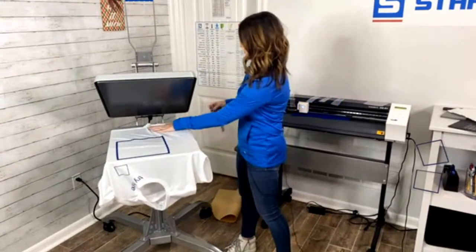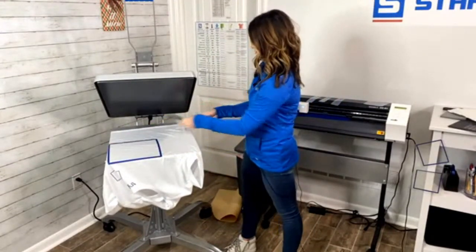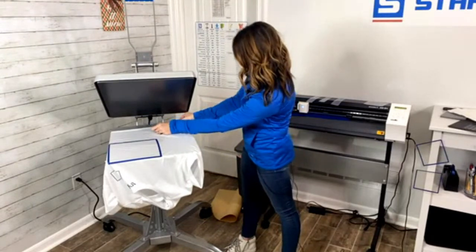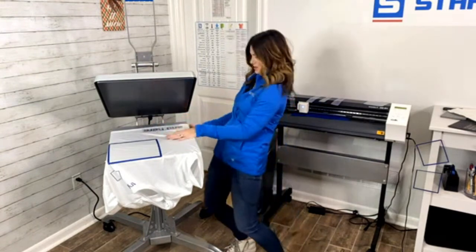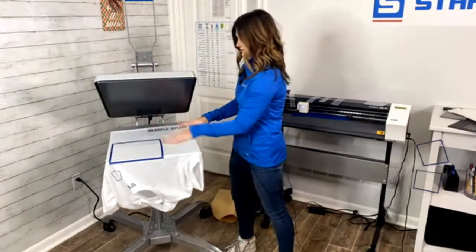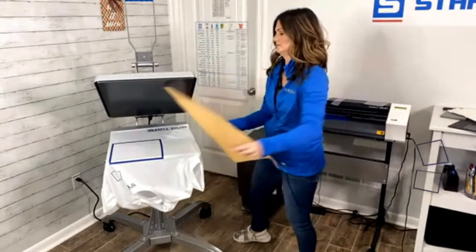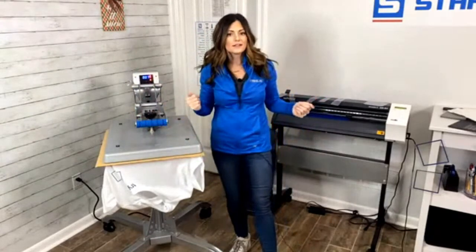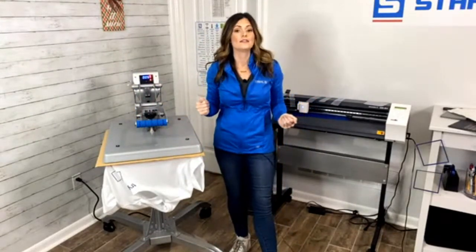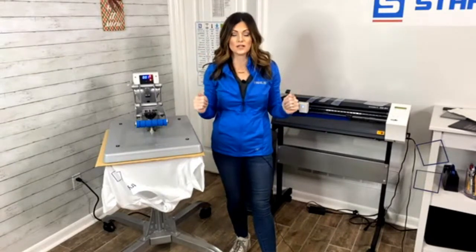Okay, so I'm going to rotate my shirt just a wee bit. And then I am going all the way to the bottom, right above that hem. Cover sheet. Another 8 seconds. And then my next favorite is a vertical print.